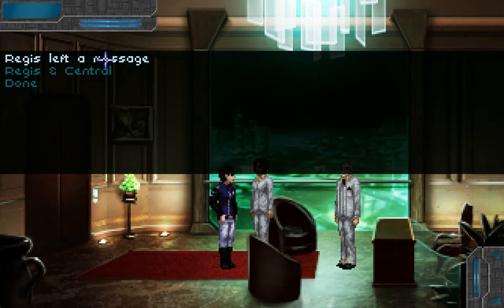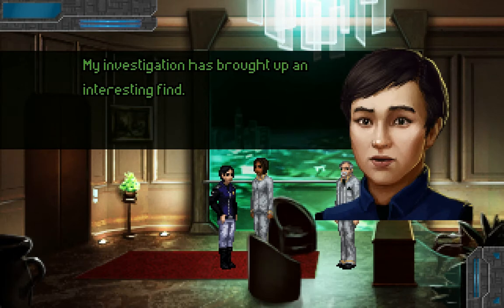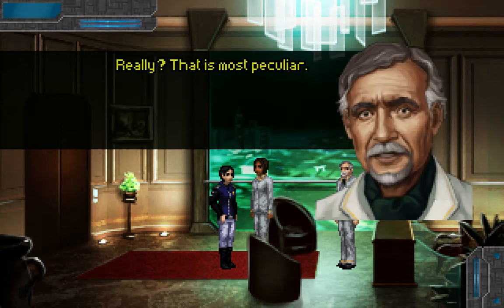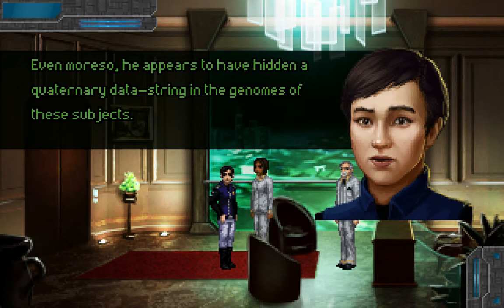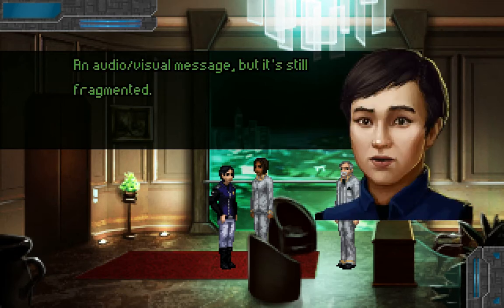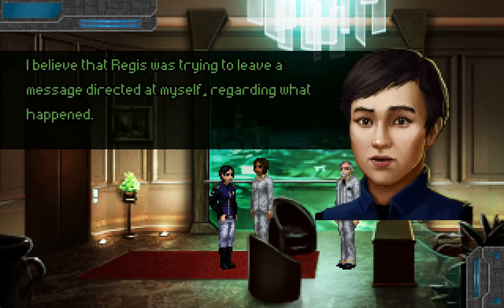My investigation has brought up an interesting find. It appears that while he was at the lab, Regis took the time to alter some of the specimens there. Really? That is most peculiar. Even more so, he appears to have hidden a quaternary data string in the genomes of these subjects. What does the data contain? An audio-visual message, but it's still fragmented. I believe that Regis was trying to leave a message directed at myself, regarding what happened.